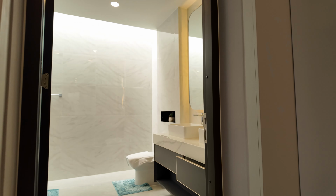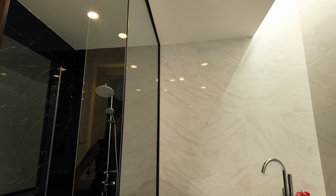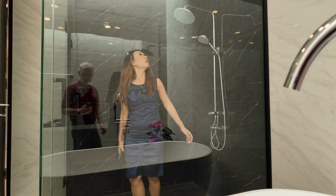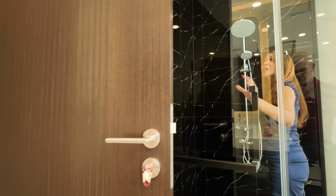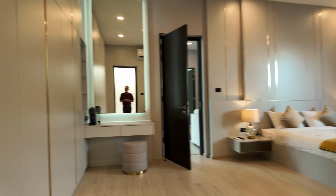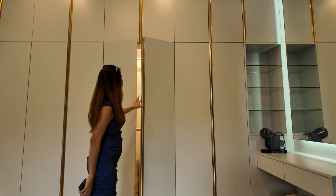Let's check out the bathroom in bedroom number two. Again, double vanity, another big bathtub, huge shower. Wow. And then skylight again. Very big, huh? Very big. You can see some inside. And then this whole wall, the entire wall is closets and cabinets on top. This is soft close also.